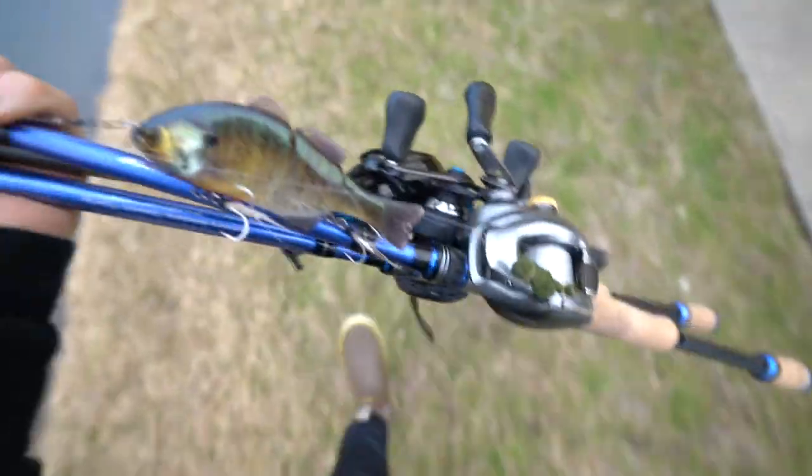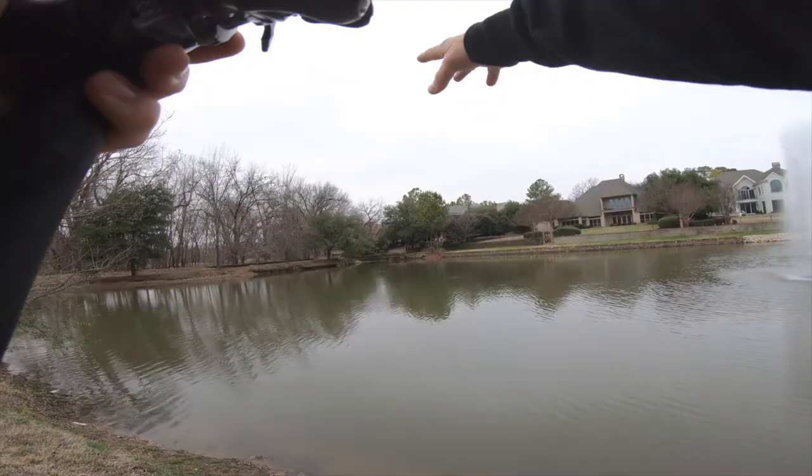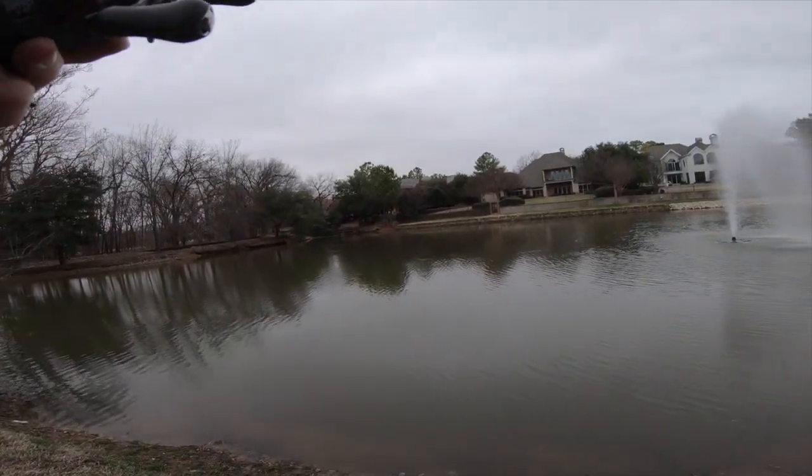Guys, we caught a few out of this one. We're gonna go ahead and make a move to another pond in the vicinity and see if we can't get some catches over there. John and I actually did pretty well at that spot the last time we were here towards sunset, and I don't wanna jinx anything, but I just did because I already said it, so it's too late for that. Yeah, it's all rocky. Jig and T-rig heaven, I think.